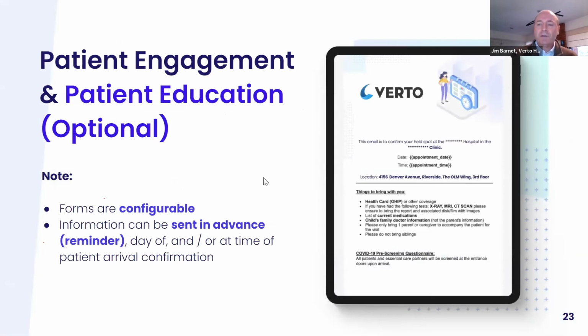Patient engagement, you may just want to send them information saying, hey, don't forget to bring a mask and your health card. You can also give them information that's more detailed, that's personalized. People over 75 may get different instructions than long-term care workers. People who have a child accompanying them may get different instructions than either of those subgroups. So being able to personalize that patient education information is also very important.